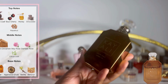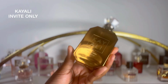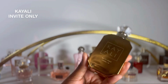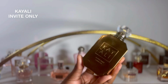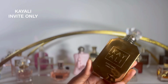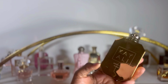This is one of the more masculine leaning scents in my collection, and I do love it on its own, but I think I prefer it when I pair it with Kayali Vanilla 28. It just sweetens it up a little bit and makes it lean just a tad more feminine. Invite Only is such a mysterious perfume to me. When I wear this perfume and when I think about this perfume, I just imagine a masquerade ball. This is a very mysterious, sexy, grown perfume.